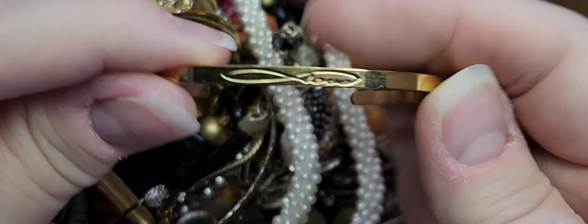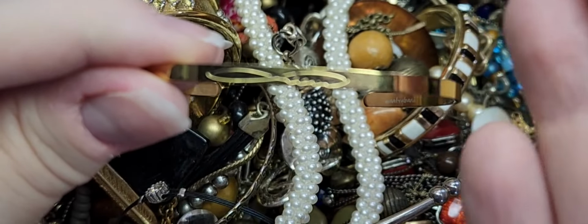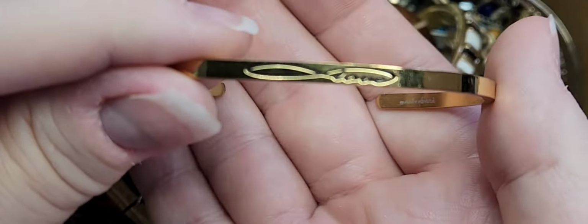It says, I don't know why it's having a hard time focusing. It says love. I have a feeling I'm going to have to move this box out of the way for it to focus. So it says love, and it's in good condition, so yay.